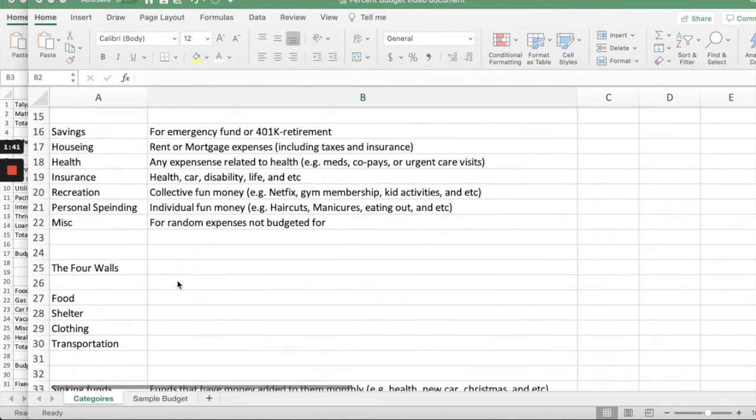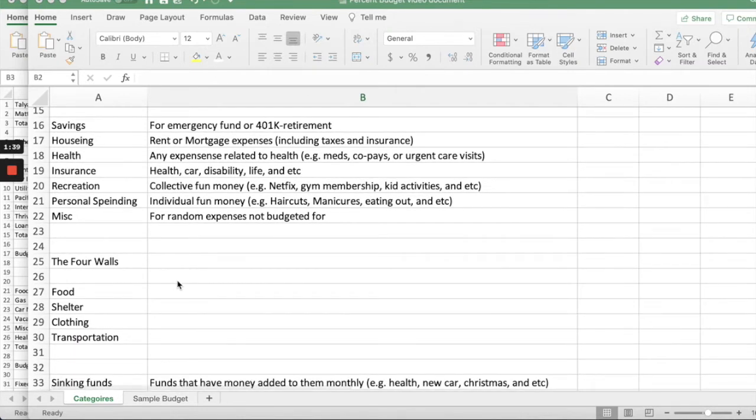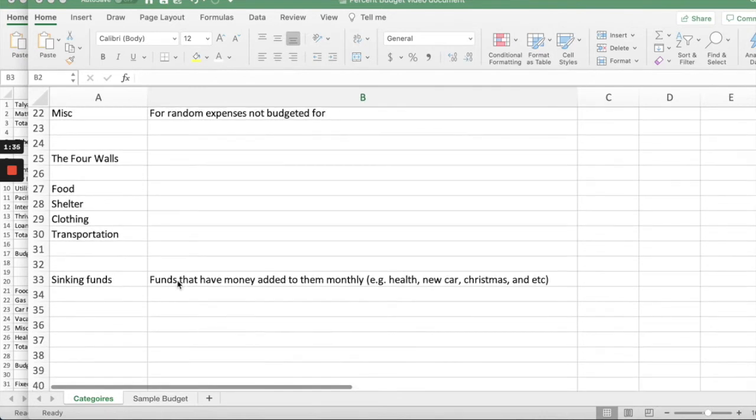Below here I have just different definitions of the different categories because some of them are kind of unclear, but I'll continue on. The 4 walls are really important. They're what keep your house afloat. So you have food, shelter, clothing, and transportation. We already have talked about food. Shelter is important because we want to make sure that we have at least somewhere to live. Clothing, we have to function on that.